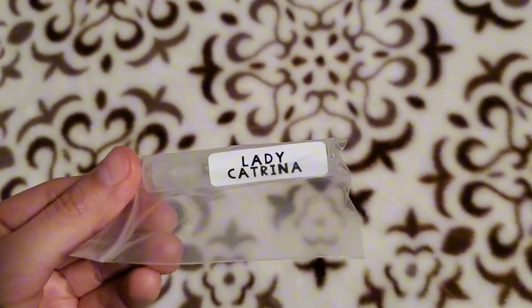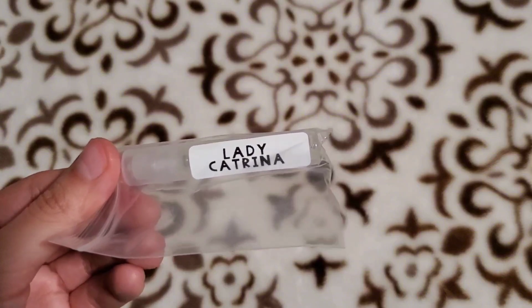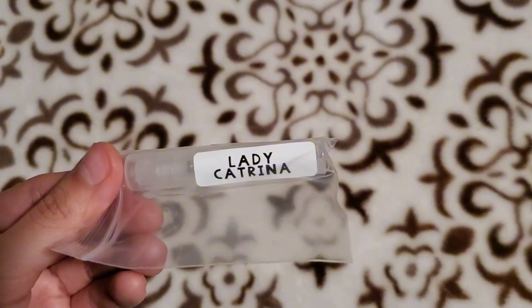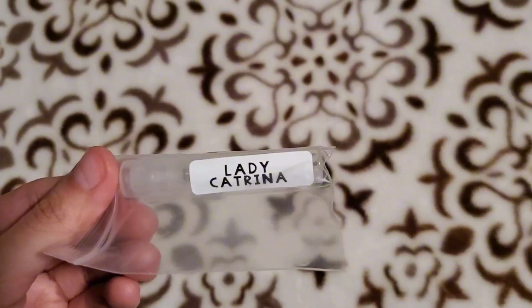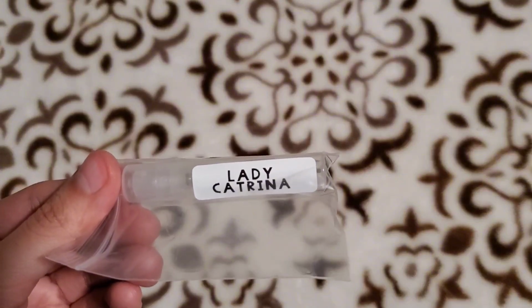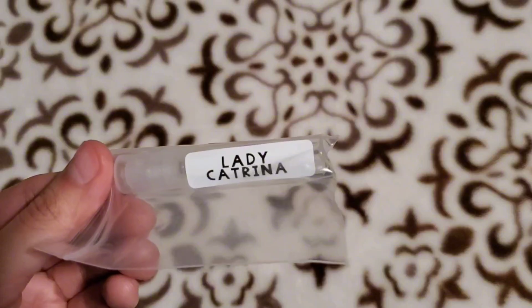Oh, okay, last one. Here we have Lady Catrina. So this is several years old. I want to say that a lot of people, I think on Reddit, said that this smells a lot like grapes. And I think it was described as a wine type of scent.